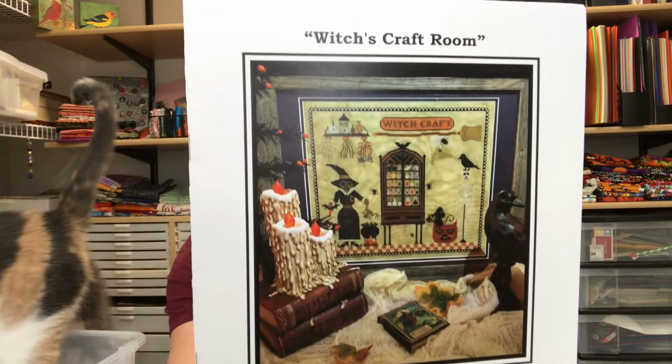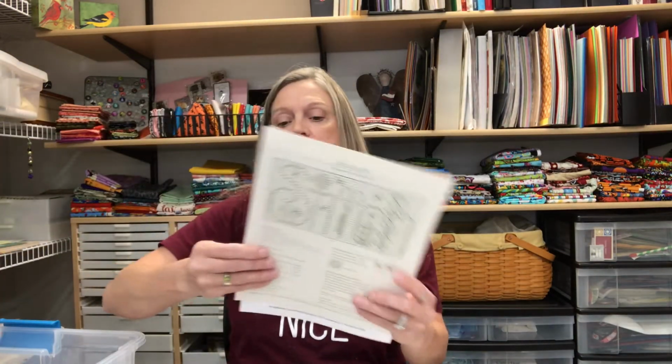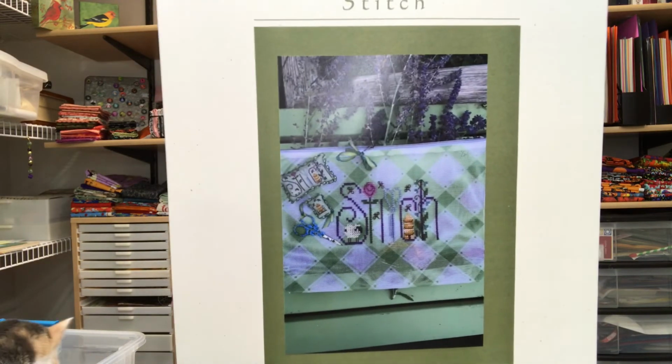Witch's Craft Room by Twin Peak Primitives. Really like that one too. And let's see, another one by Shepherd's Bush. This one is called Stitch. And then I wanted to re-show you, I finally got these back in stock. There's one for each season: autumn birdhouse, summer birdhouse, winter birdhouse, and spring birdhouse. And these are by Manny Di Donna, and each one comes with just the most amazing wooden button.